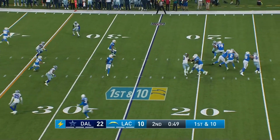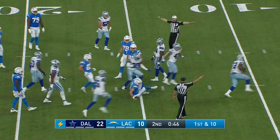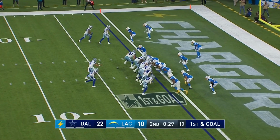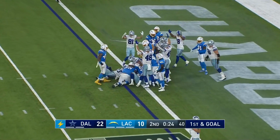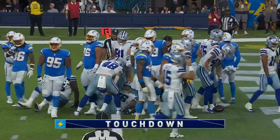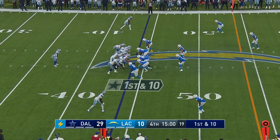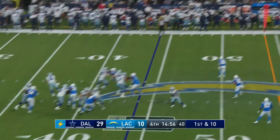Stick steps up, loses the football, and it's recovered by Dallas. First and goal. Greer the handoff. And Davis is in. Touchdown Dallas. Setting the tone early in the division. Great division too. I would say many would say the best in football.